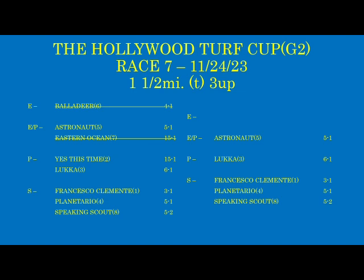This is the time you want to get horses after the Breeders' Cup in their next start, particularly if they don't have a layoff. And I think this is one of those cases. So I'm tossing Balladeer. Eastern Ocean just isn't good enough. Bottom line, he's a claimer, and this is a graded stakes, so he's a pass.